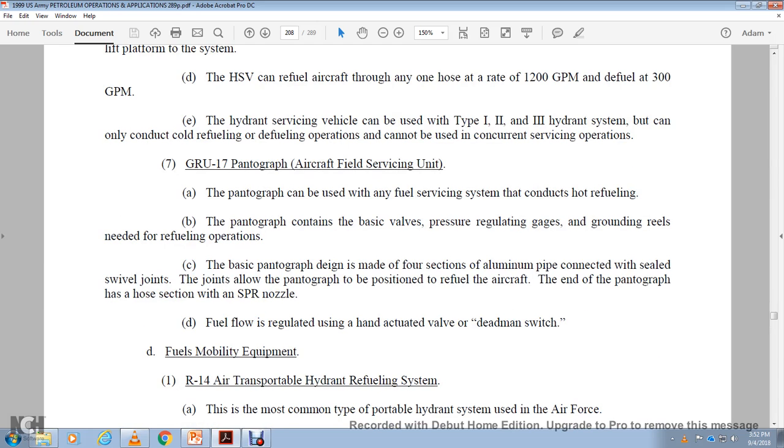All right, the GRU-17 pantograph aircraft field servicing limit. The pantograph can be used as a fuel servicing system that conducts hot fuel refueling. The pantograph can shift the basic valve, the pressure regulating valve, and the ground reels needed for the refueling operation. The basic pantograph is made of 4-section aluminum pipe connected with sealed swivel joints.